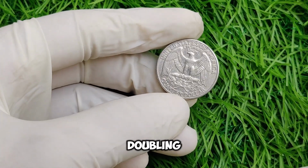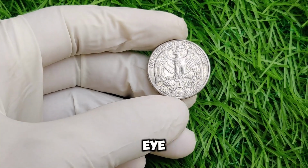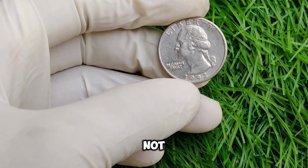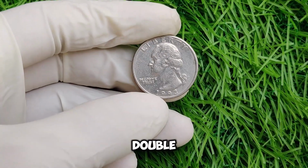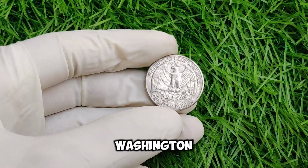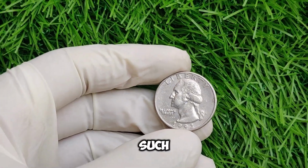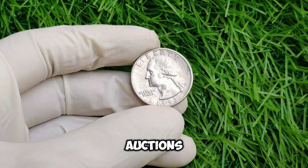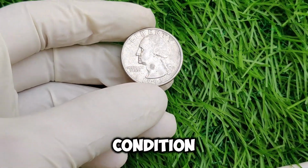This creates a doubling effect that is visible to the naked eye on both the obverse and reverse sides of the coin. But it's not just any error. This double die error is one of the rarest and most pronounced ever seen on a Washington quarter. Coins with such distinct and rare errors can fetch astronomical prices at auctions, especially when they're in near-perfect condition.